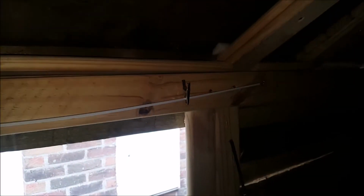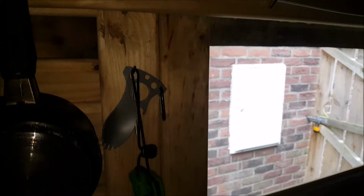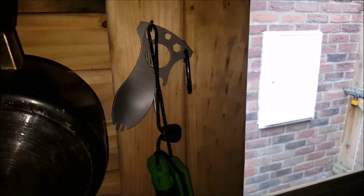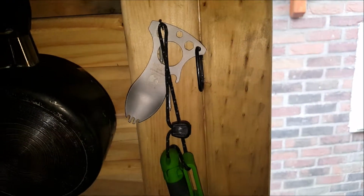So if you look up here as well, I also have a little curtain rail. I have still to get a curtain up on here. I've got one of my knives just from camping, and I've got a little spoon fork here. I think they're called a spork. I have the little bottle opener and a few other things on it as well.